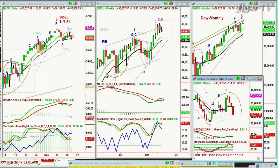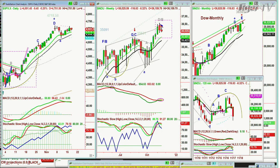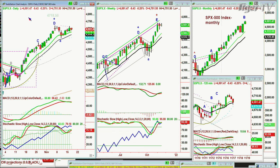Let's go to the S&P. I don't want to take too much time. There are so many stocks and things that we need to look at. Why did it not print? There it is. S&P went to 4718.50, an all-time high.